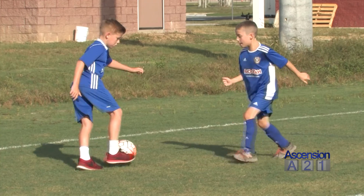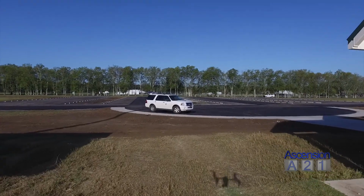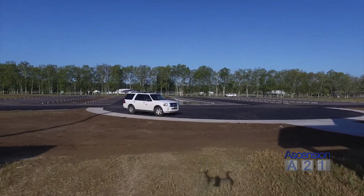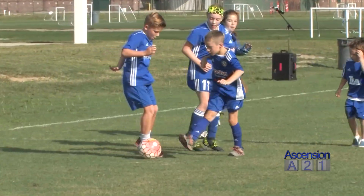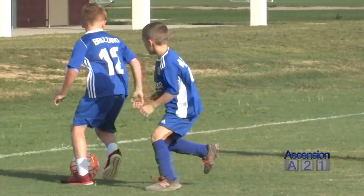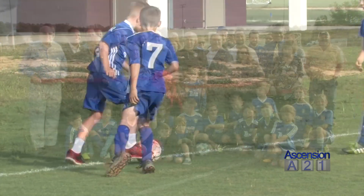I just want to thank Quality Engineering for the engineering. Jay Reed was the contractor, and Cajun did a lot of in-kind work that helped reduce the cost and also helped us with our parking lot. So Cajun Contractors did a great job. The soccer people had a lot of volunteers, and I want to thank all of them. So it's just a great day for Ascension Parish, and this is just a tremendous facility.